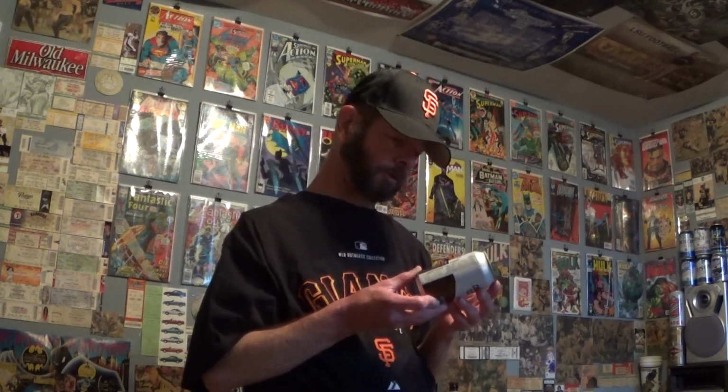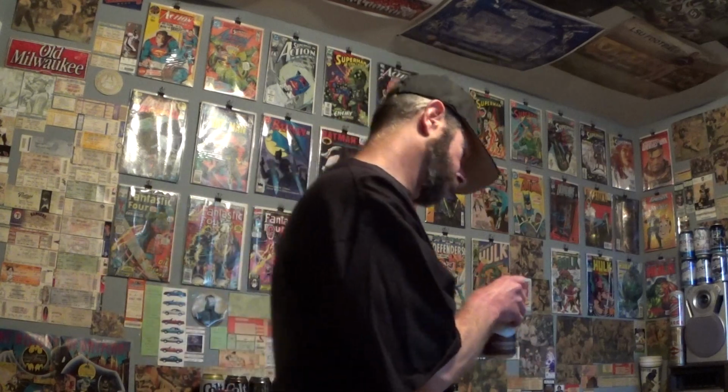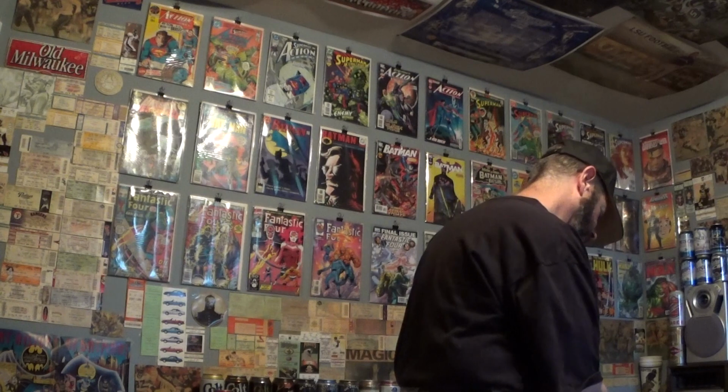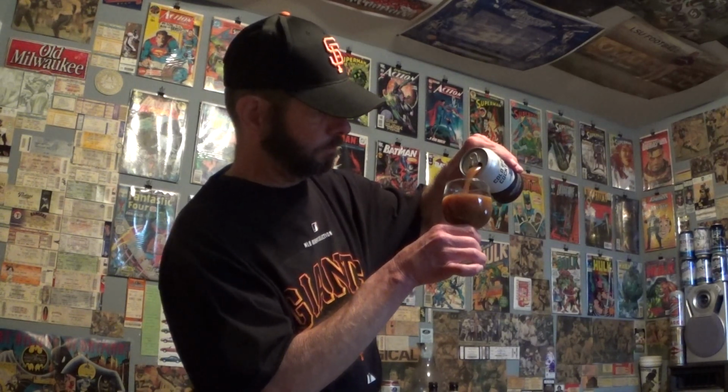This can is over 2 years old. I can see why I got it for 99 cents. Well, 12.5% alcohol made with vodka. Should be alright. It says made with dairy too. I don't know if that's going to hold up. I'm going to find out. Normally these would be about $3.50 a can, so 99 cents. They're definitely trying to cut the price on the Cutwater.